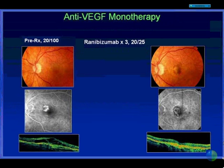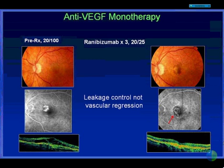With anti-VEGF monotherapy, we're very used to the kind of response shown in this image. Here's a patient with 20/100 pre-treatment vision, a classic CNV and thick OCT. After several doses of anti-VEGF therapy, there's inactive CNV and a thin, compact OCT. But what we're really doing in this kind of case is leakage control, not vascular regression. The blood vessel is sitting there inactive, but is waiting to reactivate and leak again.